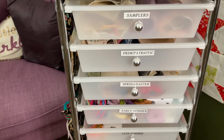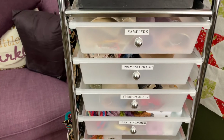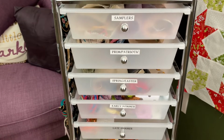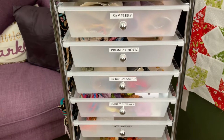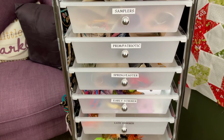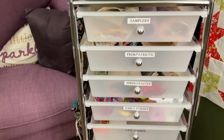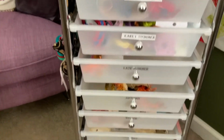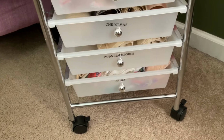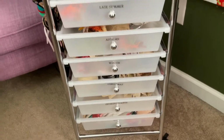rearranging my WIPs. Before, I had them sort of just in alphabetical order according to the title of the WIP. And since I really want to start being more focused on themes that I'm stitching, as far as getting stuff done to decorate with, I went ahead and decided to separate them. So I separated them all out and labeled all of my drawers. The bottom is just a miscellaneous for things that don't readily fit in another category.